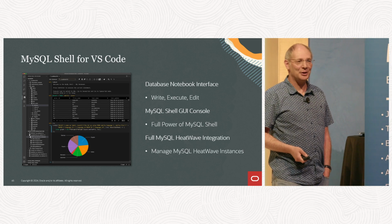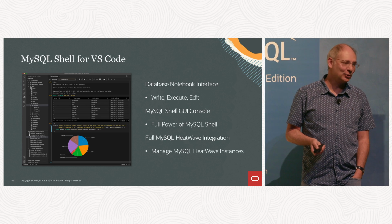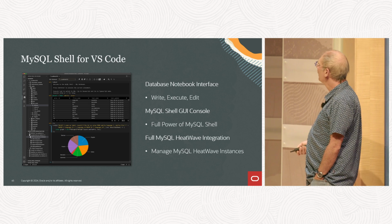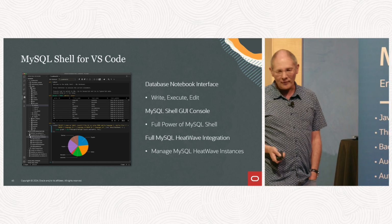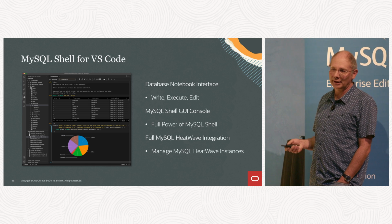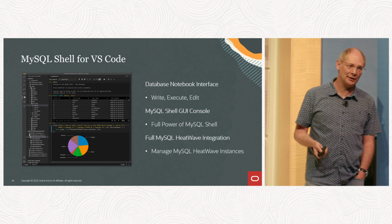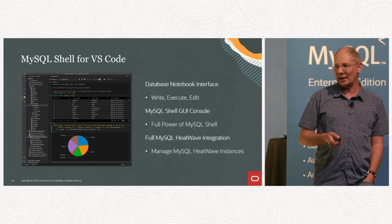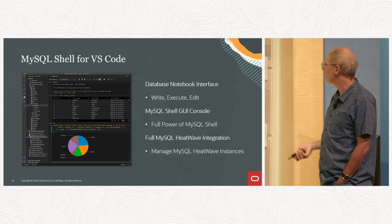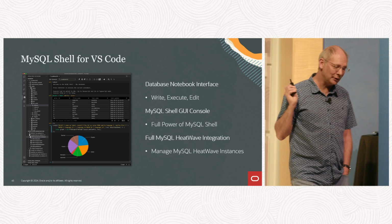VSCode is, of course, a very popular editor for developers, but it's also a great platform for tool developers to build out their UIs for the different backends. The MySQL Shell team, the client team, has done an amazing job at having MySQL support in VS Code. All the different features are in there. We're including GenAI. So if you want to do a GenAI chat call out from the shell, you can do that. If you want to ingest data from lakehouse, you can do that from here. It's all nicely embedded.